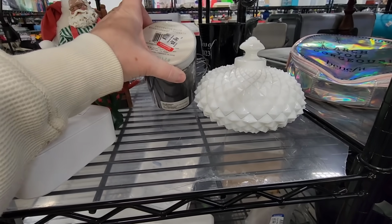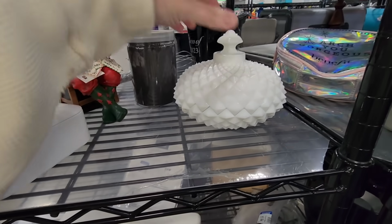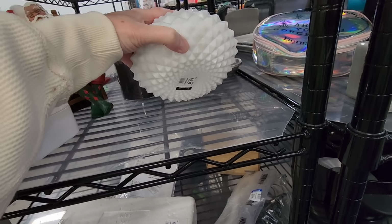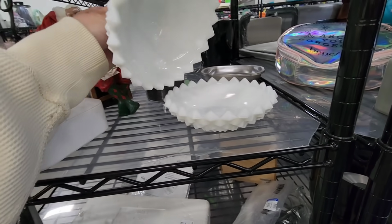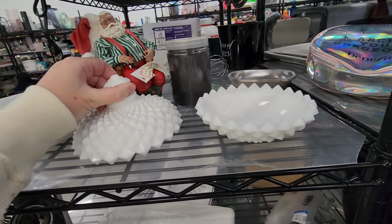What's this? Is that sand or sugar? I think it's rocks. And this caught my eye. Does this have a price on it? Oh, it does, $4.99. You see, kind of has bluey right there. That's a cool piece. Let's move Key Smart out of the way.